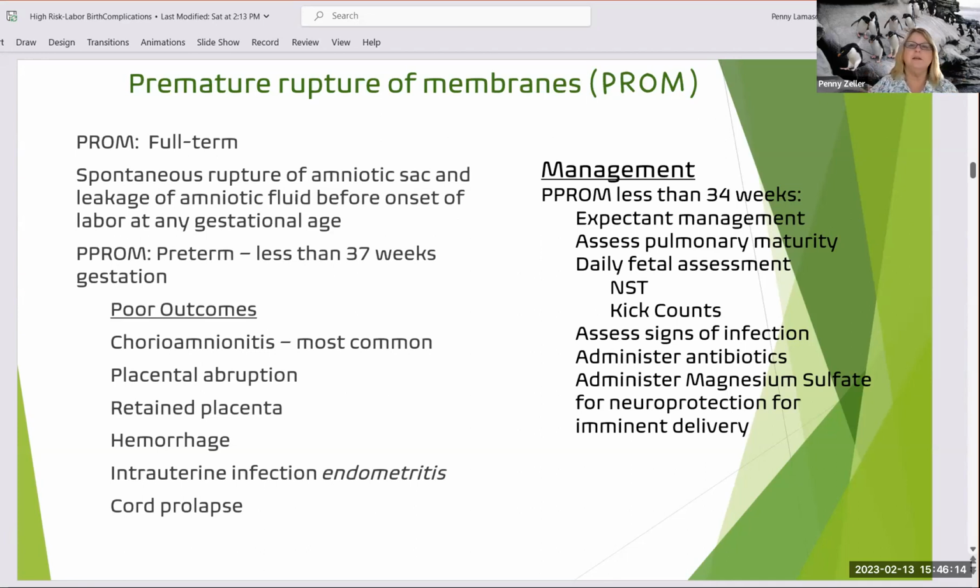If she's just leaking a little bit of fluid and she's preterm and she's maybe 33 weeks pregnant, we're going to try to hold off as long as possible. There's some other things that we can do. We can actually add fluid and then instruct mom about daily fetal assessment. Is her baby moving as much as before? So she has to be involved in the care. And then a non-stress test, just to check on the well-being of the baby.